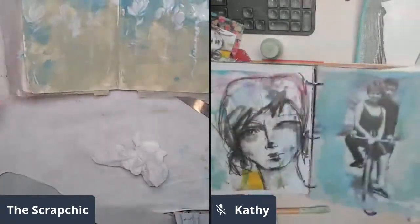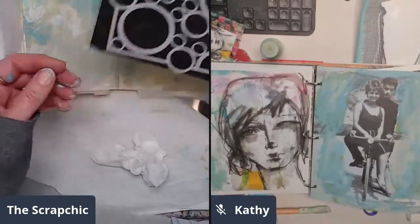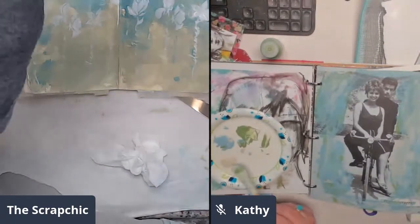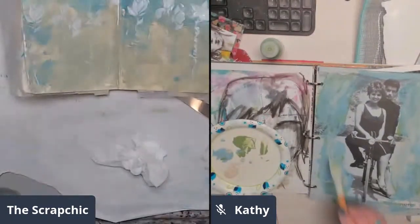Okay, so I got that soaking. I might do a couple little circles in the sky for fun. And then, like I said, I'll try the new stamp out too.